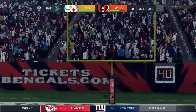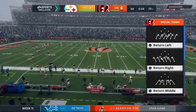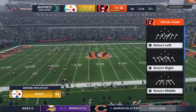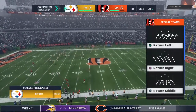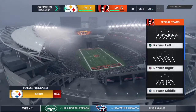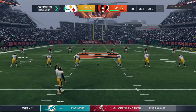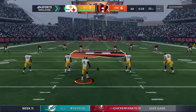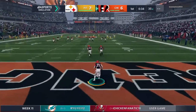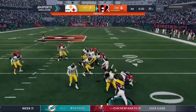And we'll see if this rain affects the team's decisions going forward, but they kick it here, and it's good. Steelers 7, Bengals 6. Chris Boswell to kick off for Pittsburgh. So they'll get another shot on offense following that pick six, and now the kick is away. Taken in the end zone. Now a hit and a loose football.